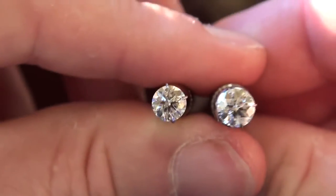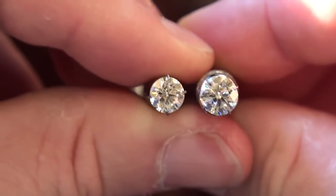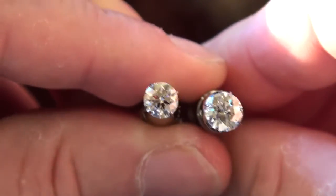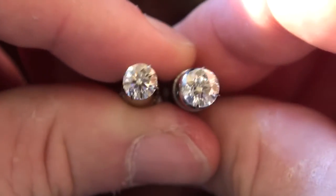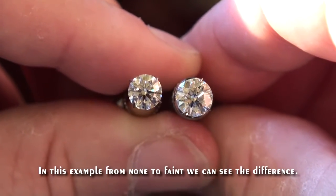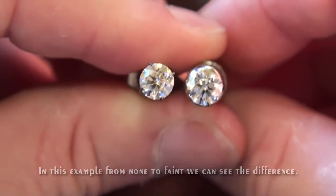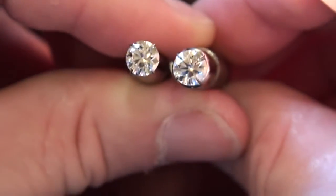The difference that we're looking at here is the difference from no fluorescence on the left to faint fluorescence on the right. So from no fluorescence to faint fluorescence, there's that comparison. This comparison here is from no fluorescence to medium fluorescence. And the sun is still coming in the window.